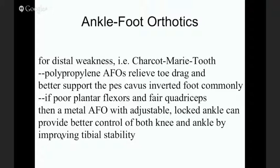Ankle-foot orthotics are only useful for Charcot-Marie-Tooth. Now, if you look at the literature, they say that ankle-foot orthotics are really not warranted in muscular dystrophy. And I agree with them. Because the problem is not simply ankle weakness, they also have hip weakness, right? So if you fix the angle of the ankle, how do they get up from a chair? You know, it's very difficult.